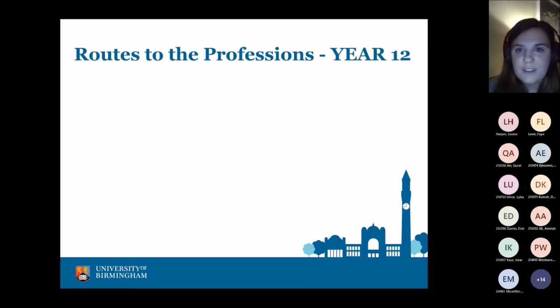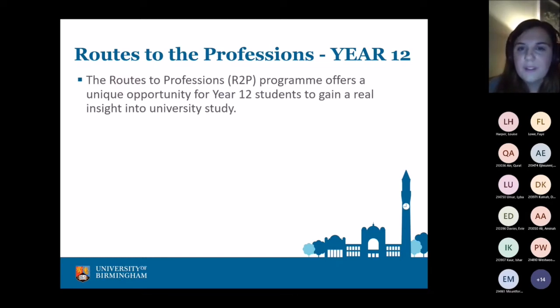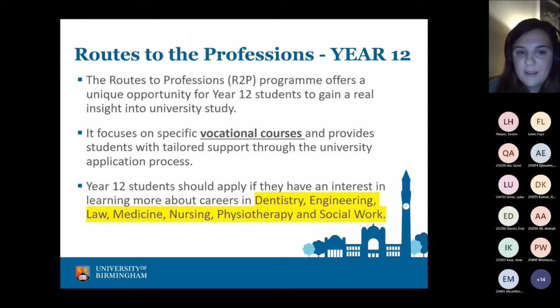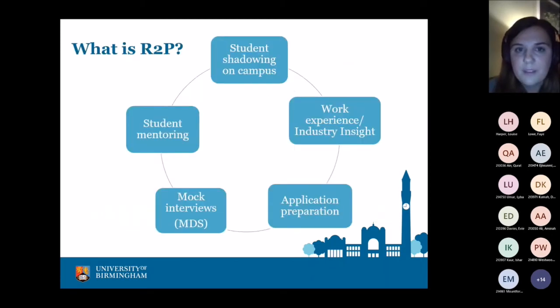So the Routes to the Profession scheme, which is for Year 12 students, is a programme which offers a unique opportunity for Year 12 students to gain insight into university study. It focuses on specific vocational courses, so that being dentistry, medicine, nursing, all of those subjects. So this Year 12 programme will be the most relevant to you. And this is the makeup of the R2B programme. So these are all the elements that are involved.